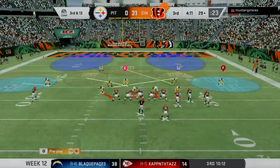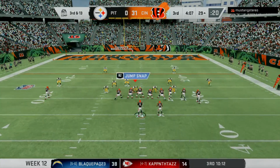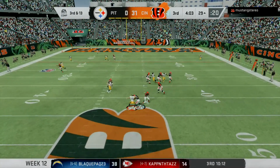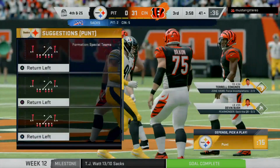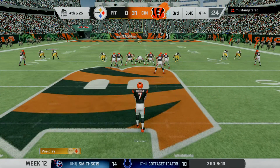And it looks like we've got a dime set here defensively. 6 DBs in the game. Operating from the gun. Tate. Nowhere to escape, and he goes down. T.J. Watt, he's the culprit, and that is now his 13th sack of the season as his great year continues.